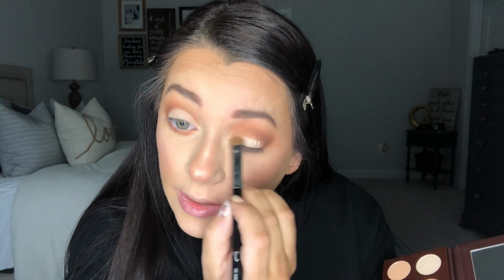Oh, I just got it in my eyeball. Just to intensify the lid and really make the eyes look bigger and bright. It's really going to make your eyes look like they stick out more, which is going to make them look bigger.